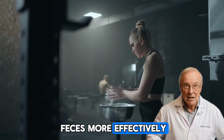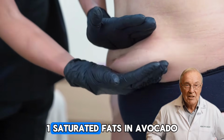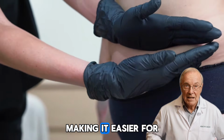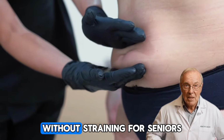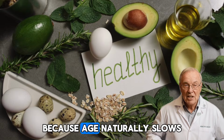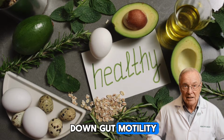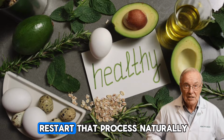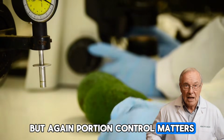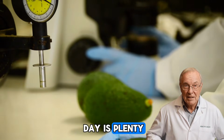feces more effectively. And the monounsaturated fats in avocado actually lubricate your gut, making it easier for toxic waste to pass through without straining. For seniors, this is a game changer because age naturally slows down gut motility, and avocado can help restart that process naturally. But again, portion control matters. Half an avocado a day is plenty.